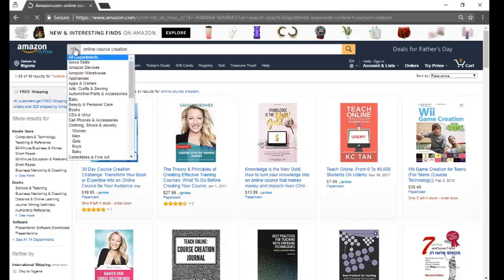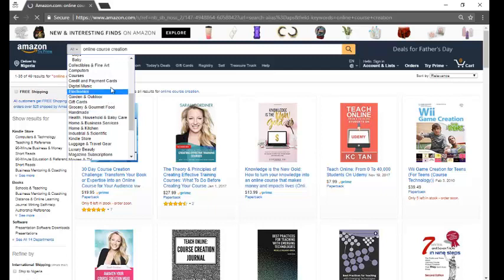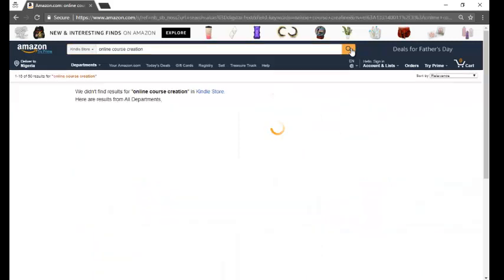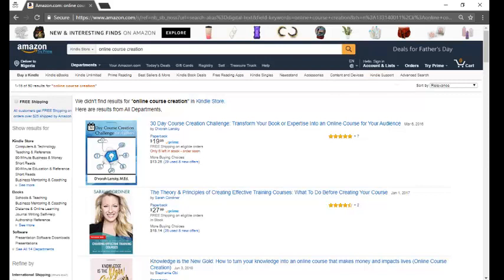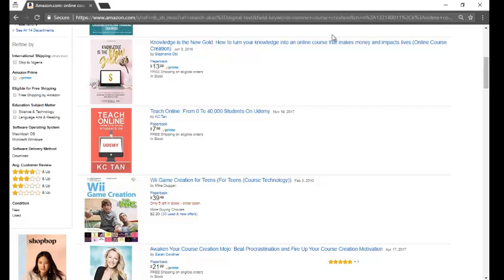I'm going to click on Kindle, change the category to Kindle store. So you can see it's ranking for this book, online course creation. So you can search for online course creation, then click on a book. That's another way to get it. It actually helps with SEO and helps with Amazon linking that word to our book. That means if you keep doing that, okay, this is the paperback.